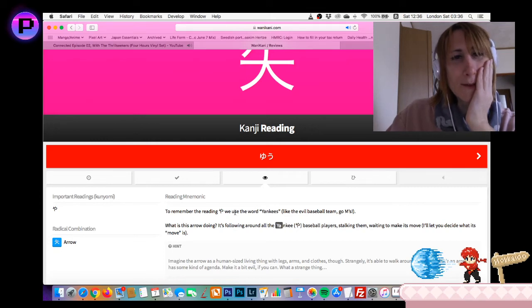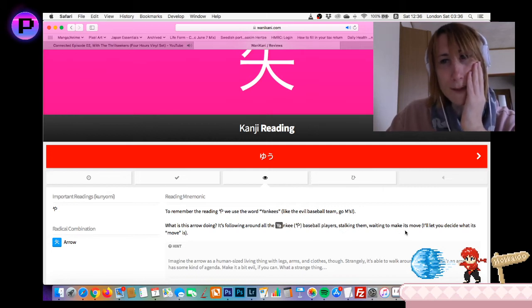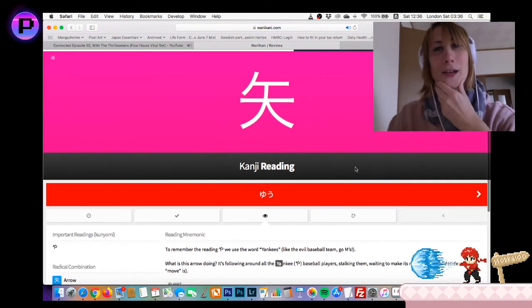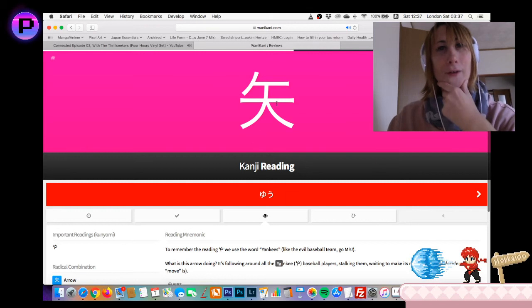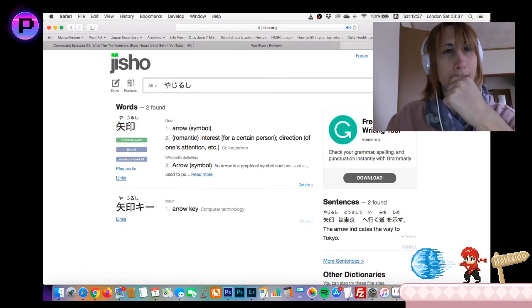Sometimes these kanji change meaning, but yeah. So to remember the reading ya, we use the word Yankees, like the evil baseball team. Whatever. What is this arrow doing? It's following around the Yankee baseball players, stalking them, waiting to make its move. I'll decide what its move is. As long as I think of this being a Yankees supporter, and who is it following, I'll think of ya. And also, I can draw this connection with yajirushi, which is, as I say, arrow. Okay, that's cool.